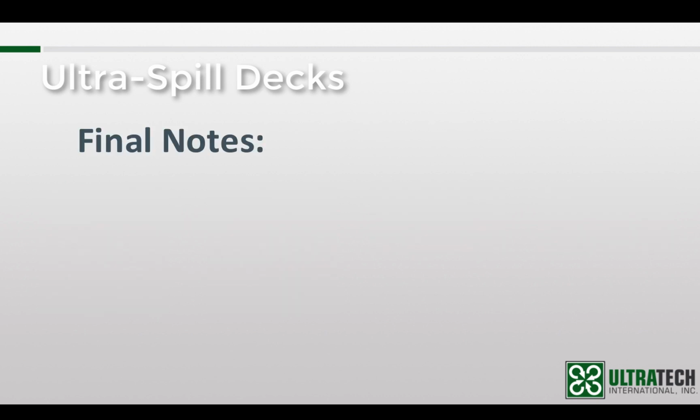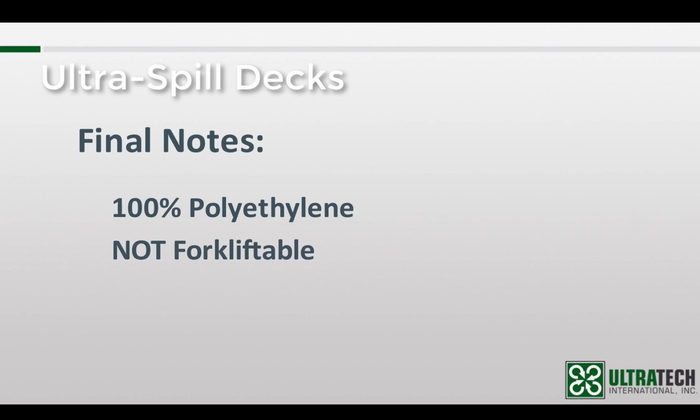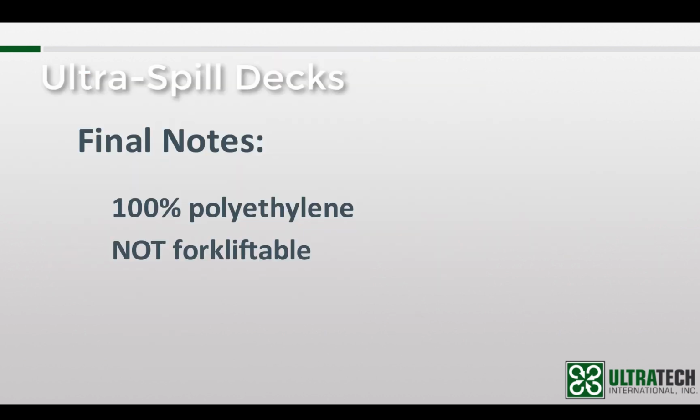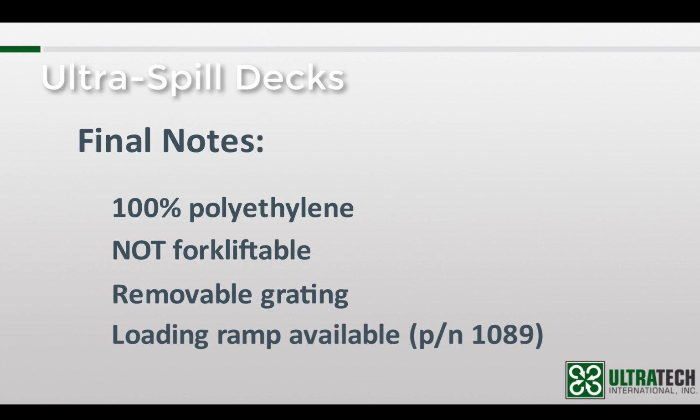A few final things to note. Like most of our spill containment products, the Ultra Spill Decks are 100% polyethylene, so they have outstanding chemical compatibility and will not rust or corrode. The units are not forkliftable. Sometimes the design of the supporting sections in the sump are mistaken for forklift pockets. The grating on all of the modules is removable, making cleanup quick and easy. Finally, there is an optional loading ramp available to assist with drum loading and unloading.